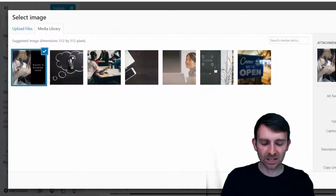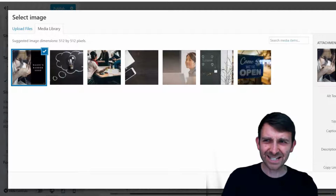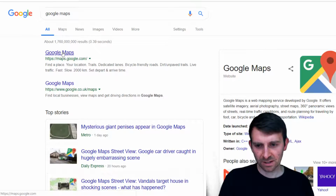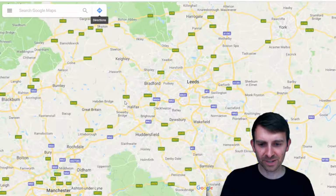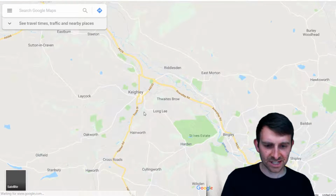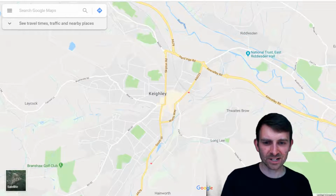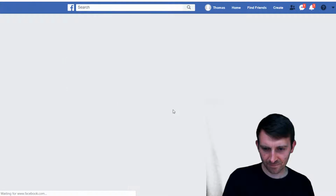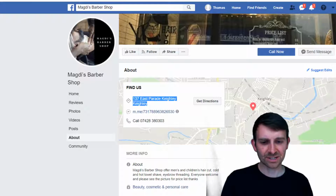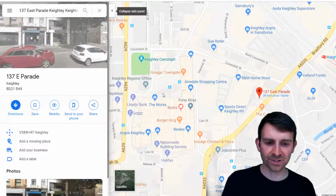Right, and this is where the SEO starts. So Magdi barber, and he's based. Where did he say he was based? Let's just go to Google Maps. Keighley, that's right. He said he was based in Keighley. If we zoom out a little bit here, there's Keighley. We're going to see if we can spot a couple of other largish towns nearby. People don't travel very far for barbers, do they? I'd love to actually know exactly where he is. Right, 137 East Parade. No postcode. Then we can start to implement some of this into what we type for the names of the pictures, because all of that's going to influence what comes up for people.